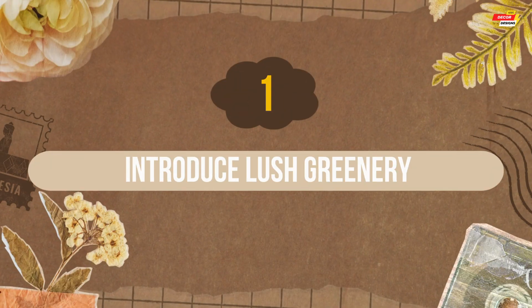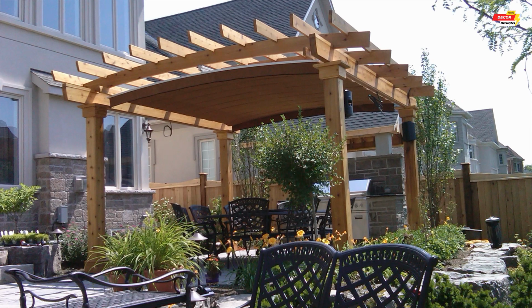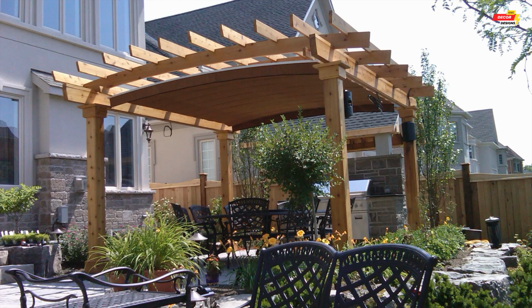First, introduce lush greenery. Drape climbing plants such as wisteria, ivy, or bougainvillea along the pergola structure and allow them to intertwine with the canopy. This natural element adds life, texture, and a touch of romance to the space.